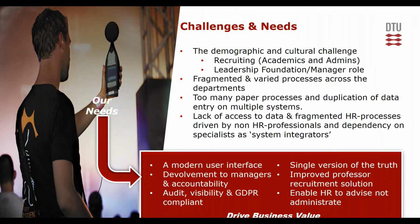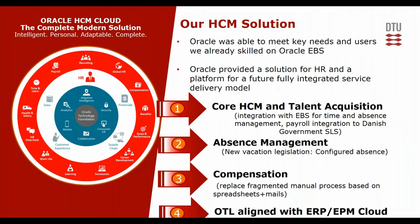If we focus a bit more on what we actually did and what our plans are, we could see that Oracle had a complete suite. So we were focused on utilizing Oracle and building skills and reinforcing our competencies on the Oracle platform. So we started up with the core HCM and talent acquisition, those two areas, and there were some temporary integrations with the E-Business Suite for time and absence management. And also we have a mandatory payroll system in Denmark supported by the Danish government. It's called SLS. And we need integration towards that, and that's a huge task, I can tell you.